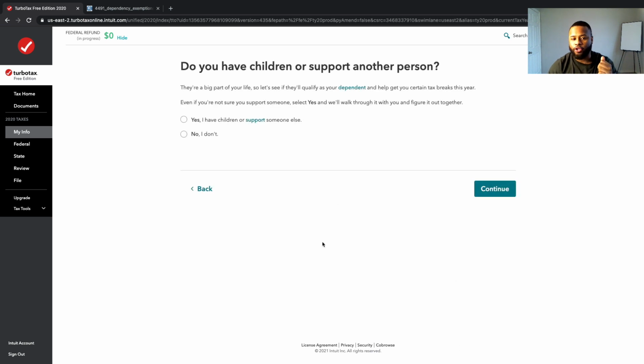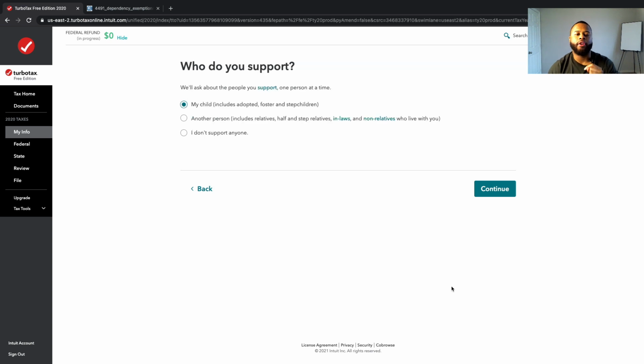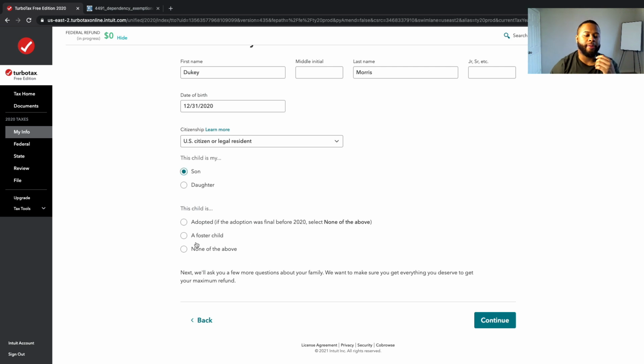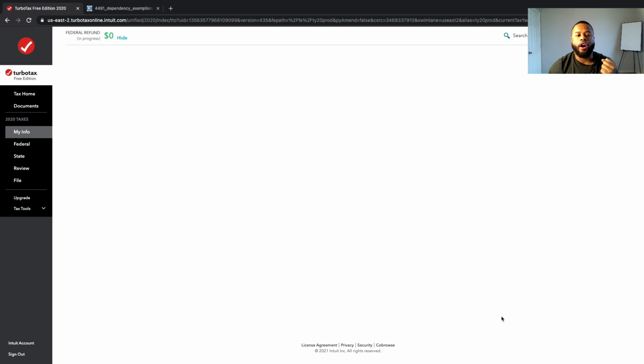Now, do you have children or support another person? So if you had a baby in 2020, or if you have children in general, you're going to want to hit yes on this question. Continue. And then we'll tell them about child. So let's say our child's name is Dookie Morris, birthday, they were born 12/31/2020. So the last day of 2020. This is my son, and is this child adopted? We'll put none.